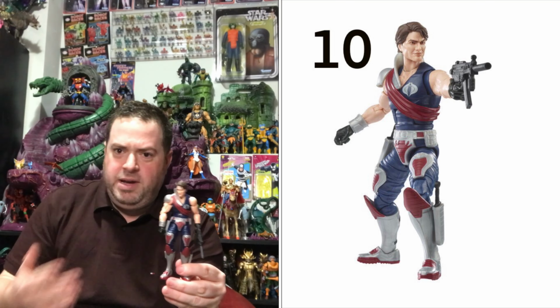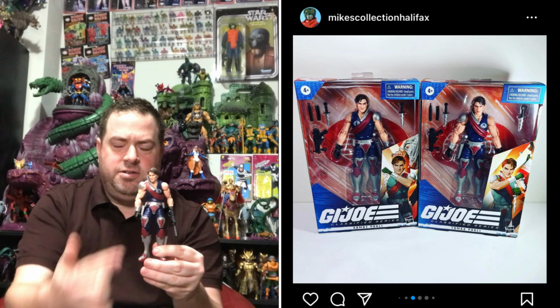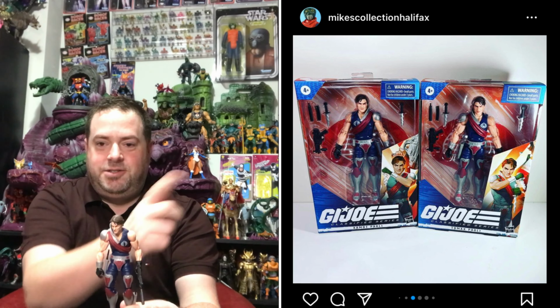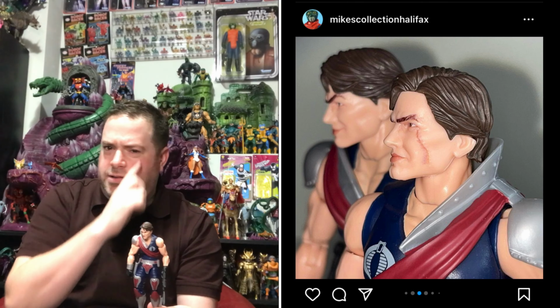Okay, so we're into my top 10. At number 10, I've got Tomax from Hasbro's G.I. Joe Classified line. Now, Tomax, you might be wondering, well, is Xamot the next figure on your list? Because Tomax and Xamot are twins, and when I was a kid, they came packaged together. They're basically identical figures, except they're just the mirror image of one another. So one guy's sash goes this way, the other guy's sash goes the other way. This guy has a shoulder pad on just one shoulder, the other guy has the shoulder pad on the other shoulder. So the only thing that's different is Xamot has a scar on his face.